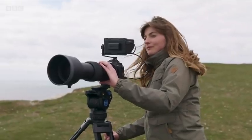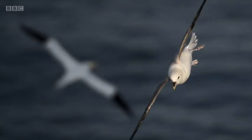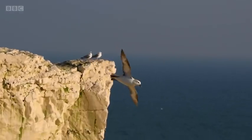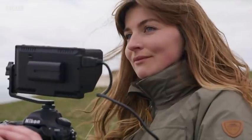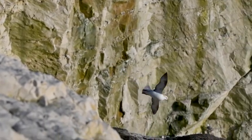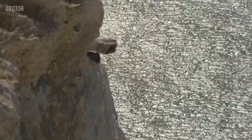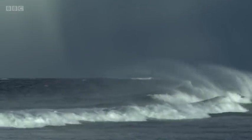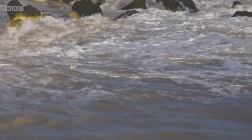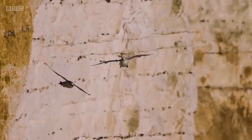The northern fulmar is the bird that ignited my passion for wildlife photography. They live in a world of so much mystery. This is a bird that has seen life over the horizon and braved unimaginable storms. While other seabirds might seek refuge, the fulmars are out there battling the elements. I really love a stormy coast, and I think that's another reason why I love the fulmars, because they dance in the wind, they're so free and effortless.